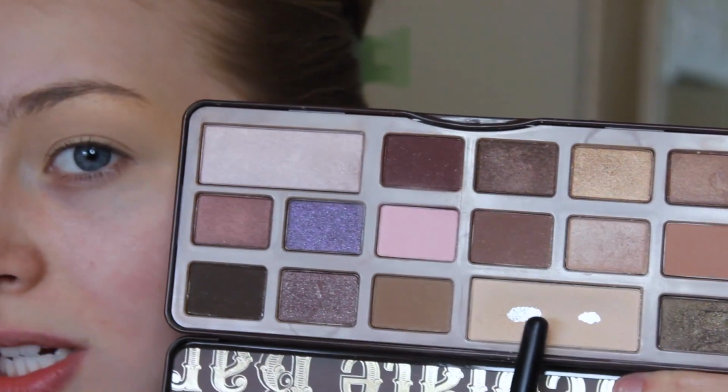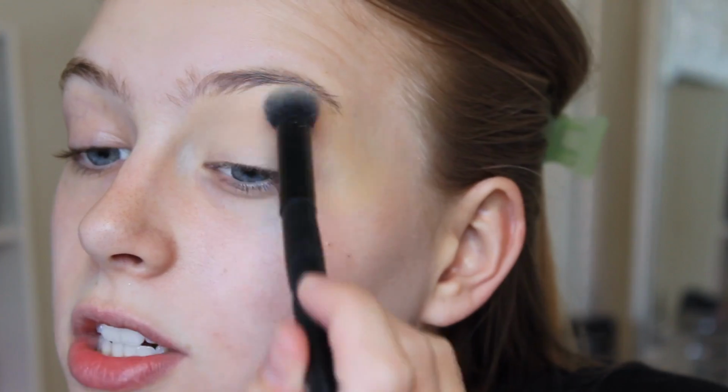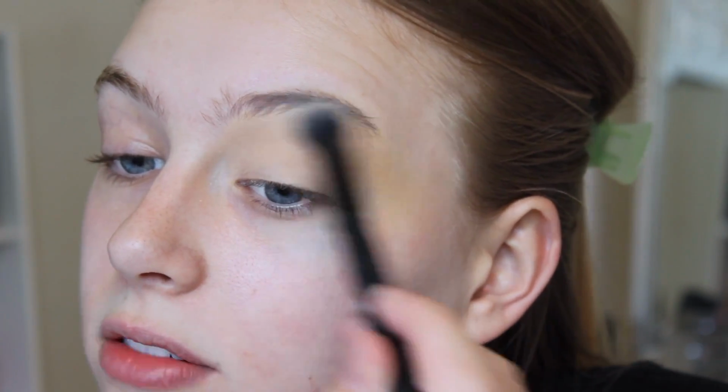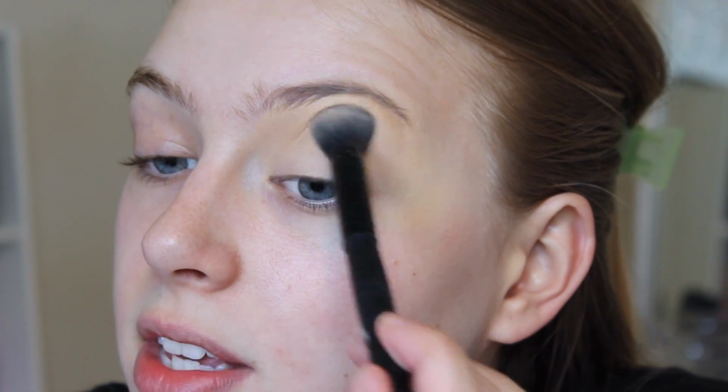Okay, so now I'm going to set all of that. You can use a translucent powder if you want to. I'm going to use an off-white color. This is from the Too Faced chocolate bar. I just feel like this adds even more coverage than a translucent powder for my lids. But whatever you use, you definitely want to set this cream before you go in with eyeshadows because it's going to make them a lot more blendable.